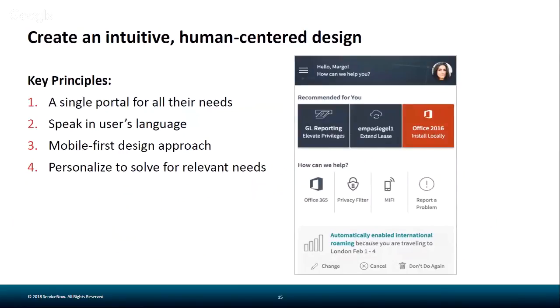I've listed a few principles that make the design intuitive and human-centric here. First, and the most important thing, is to have a single portal for users to access all their needs. Having users log on to multiple different platforms is never a good experience. Second, speak in users' language. Often users don't use the same terminology as the service fulfillers do. It's important that when users log on to the self-service portal, they're able to navigate through the taxonomy intuitively. And that comes only by using the right terminology, which is in their language, not the fulfiller's language.